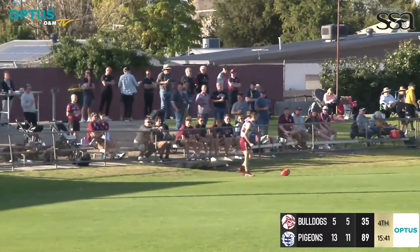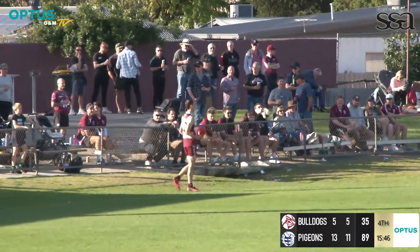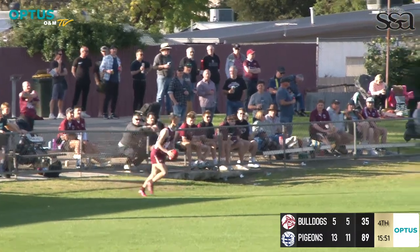He is tied up against the pocket. Pencil it in. Broadcast side, from a bit of distance, 35, 40 out. Pencil it in. Kicking to the hospital end. He's won a free kick. Kicked a ripping goal in the third quarter.